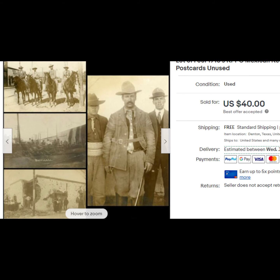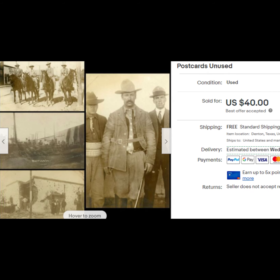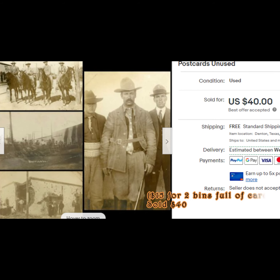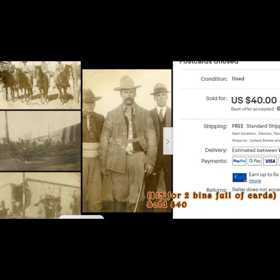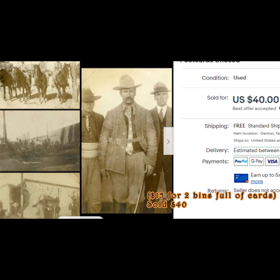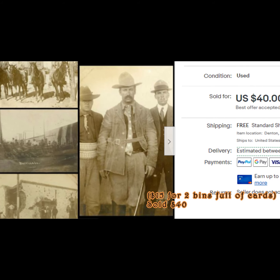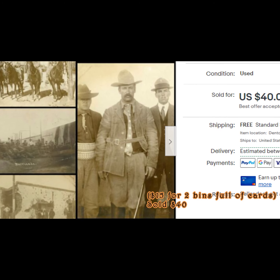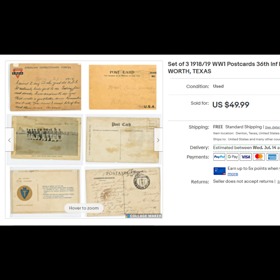Like this set is from the Mexican Revolution in the early 1910s, and these are just cowboys and revolutionaries. I've seen some online that are really gory and terrible. These were not too bad. There was a barricade and some guys on some horses, and it was in Juarez, but it sold for $40. And these real photo ones are really where it's at.